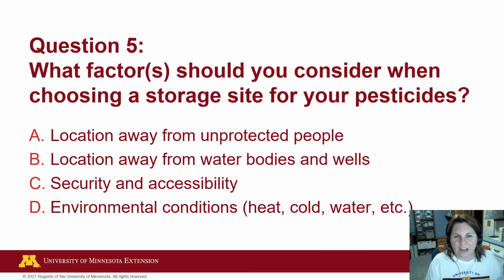Question number 5. Again, on your little sheet of paper, what factors, and there could be more than one multiple answer here, should you consider when choosing a storage site for your pesticides? Is it A, location away from unprotected people, B, location from water bodies and wells, C, security and accessibility, or D, environmental conditions, heat, cold, water, etc.? And like I said, there could be more than one correct answer. So you can write more than one letter on your little sheet of paper. Just make sure it's all on question 5.